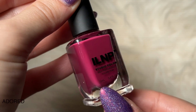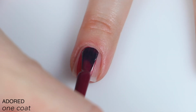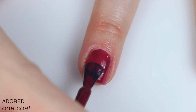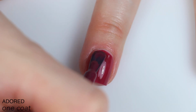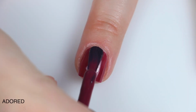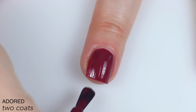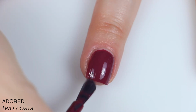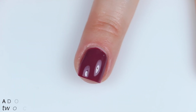And the last polish is called Adored, and this is described as a red berry. Good formula on this one, also a bit more of a jelly or creamy finish. I feel like this is leaning a little bit more jelly. This did take a slight bit of extra manipulation to get an even coverage compared to the other polishes in the collection. So this covered completely for me in 2 coats, and the color deepened really nicely. This is really minor and maybe not something you would notice, but I did have to go back into the bottle to get a little extra polish. I feel like I needed a little bit more than usual on my brush just to get this spread out evenly, but it still came together fine in 2 coats. So that is 2 coats of Adored.